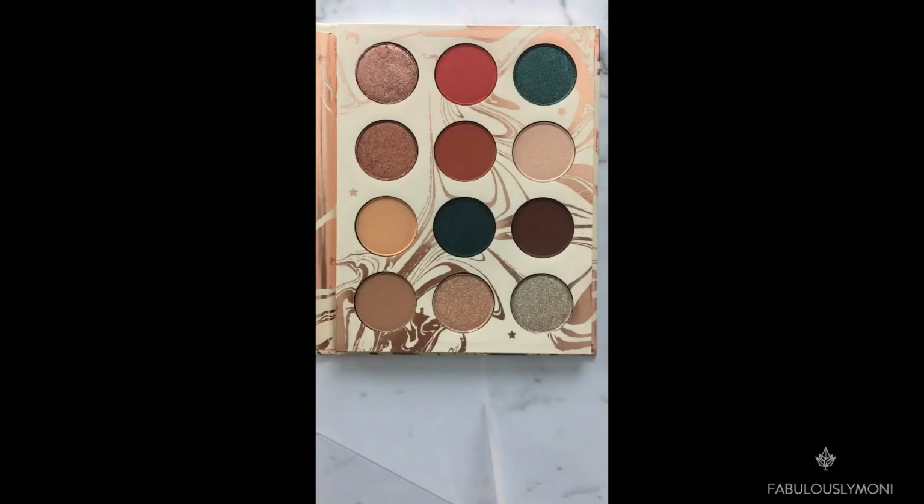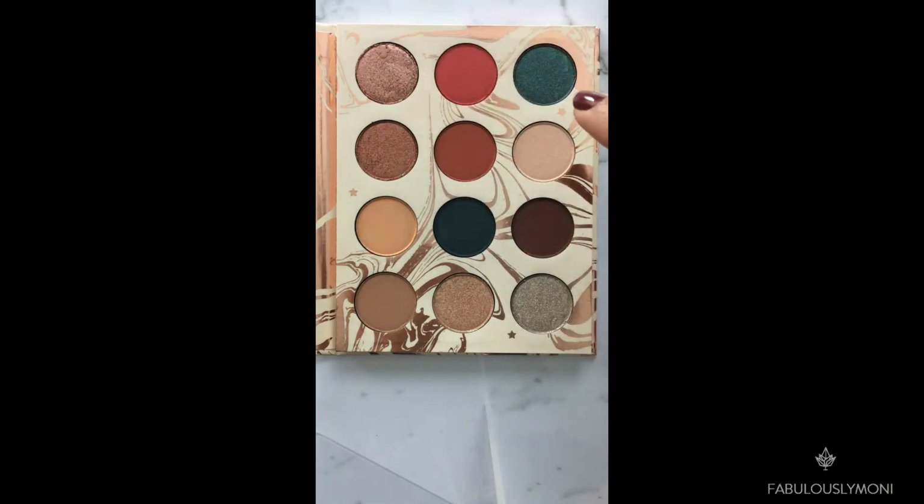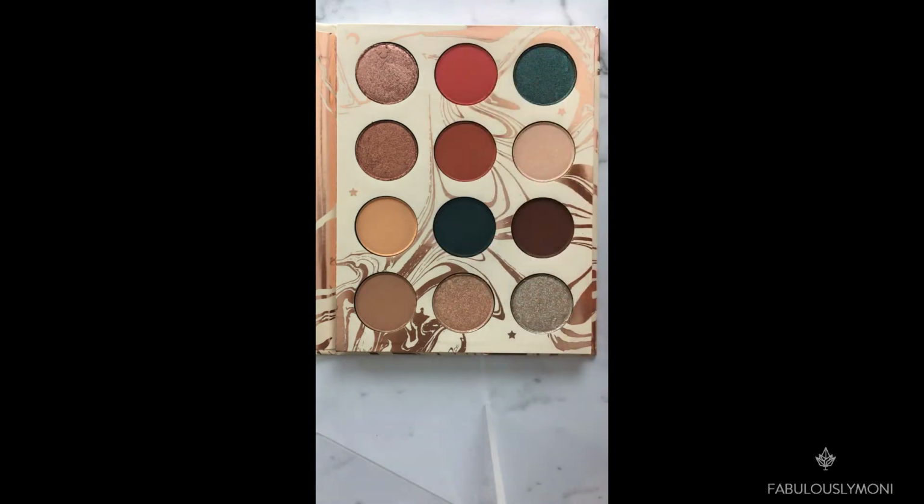So now let me do some swatches of everything that I just talked about, so you can see how the colors are up close, and then we'll move on to applying the eyeshadow. So you've got 12 beautiful colors here. It looks like you've got your shimmery shades right here. You've got 5 of those, and the rest of them are matte. I believe this shade has a little bit of a sheen because she wanted to make it a good eyebrow highlighter and for the inner corner of your eyes. So we'll see how that one swatches in a minute here.